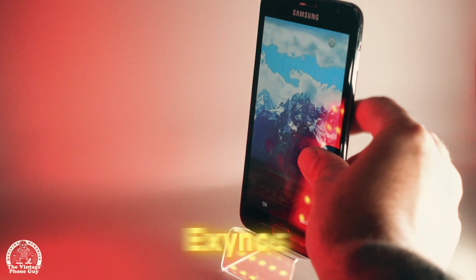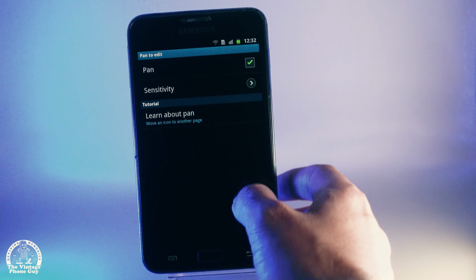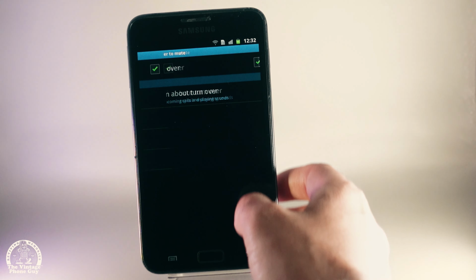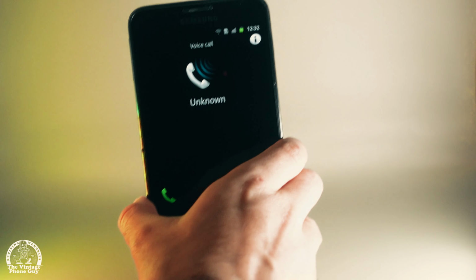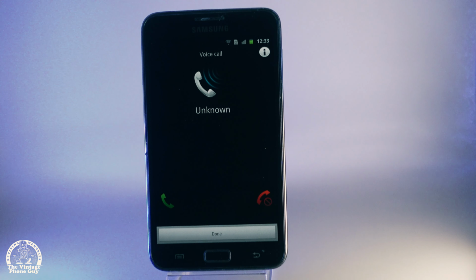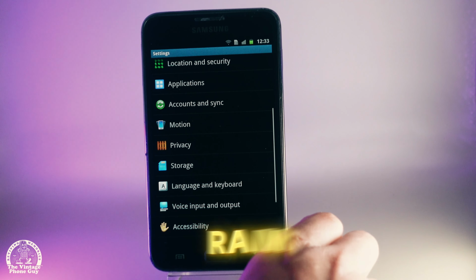We have a processor of Exynos 4210, microSD support, sixteen gigabytes of internal memory with 1 gigabyte of RAM, or you could have the 32 gigabyte internal memory with 1 gigabyte of RAM.